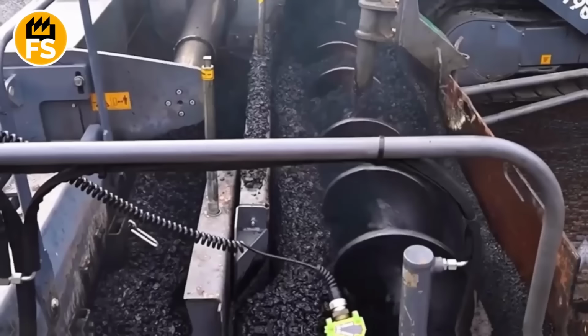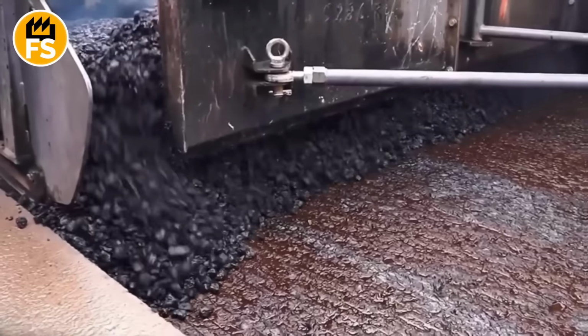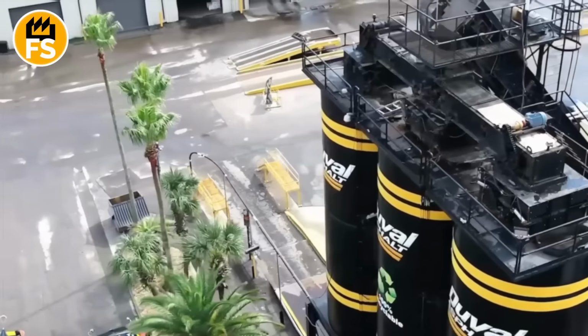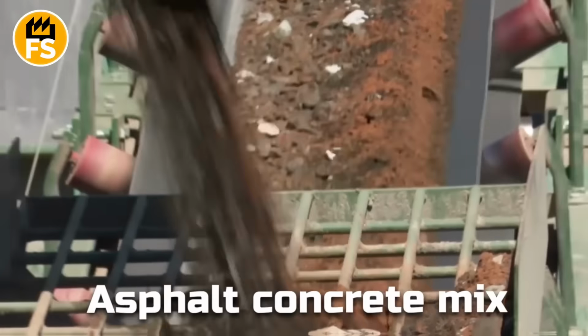From there, this material either heads straight to asphalt concrete plants or gets hauled in special insulated tankers. At the plant, it becomes the binding base for producing asphalt concrete mix with crushed stone and mineral fillers. The finished rubber-modified asphalt is laid down pretty much the same way as regular asphalt, but it behaves differently once the road is actually in use.